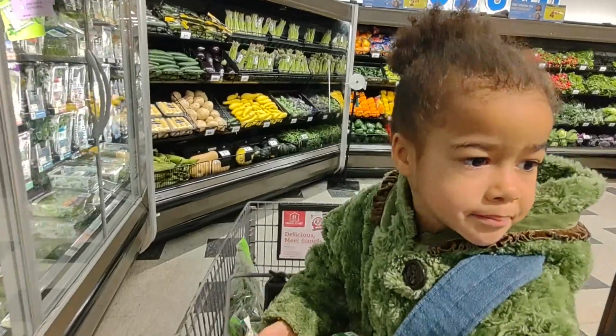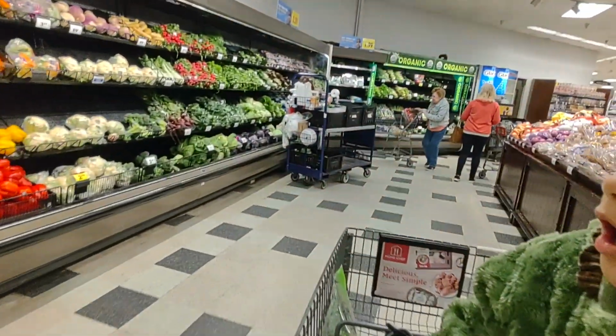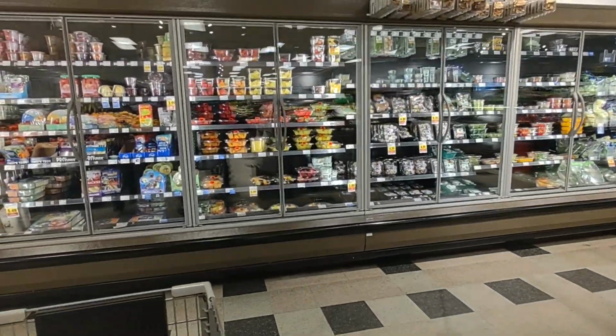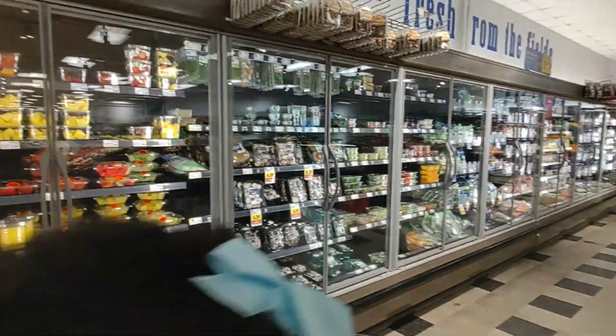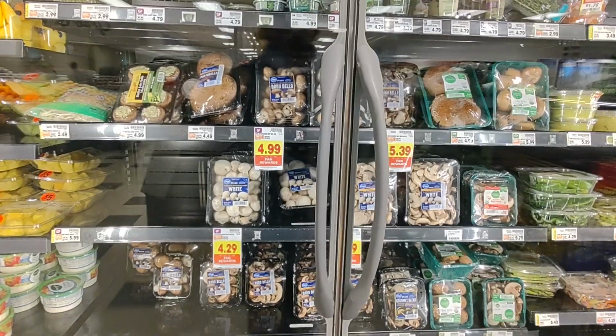Oh, is that Elena? Yes. I actually forgot something, so I went back later on and brought my little Elena with me. Anyways, next on this list is mushrooms. We are going to get some mushrooms.